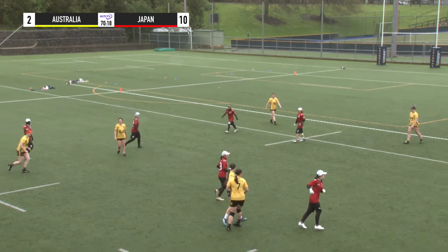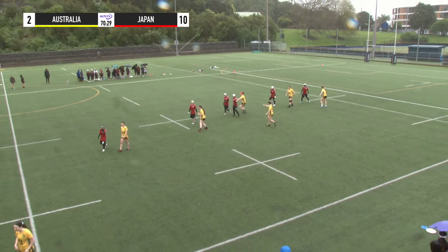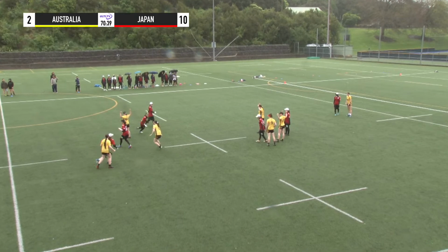I think there might have been a touch on that disc. Warnock's not able to get it, but there's enough length on that disc that it's still going to be hard work for Japan to go back upfield. Caitlin Lewis on defense, putting a huge amount of pressure, trying to shut down Shimizu. Great support there as Sugimoto manages to secure that disc, but a pick has been called once again.